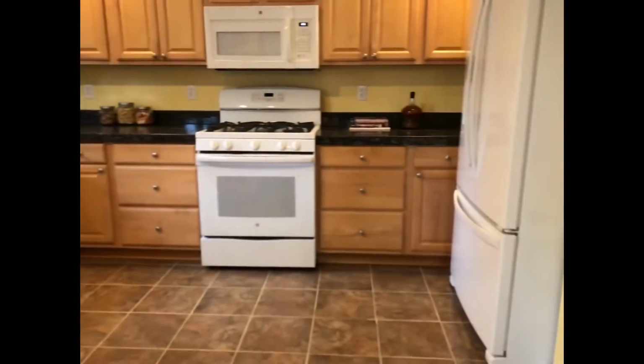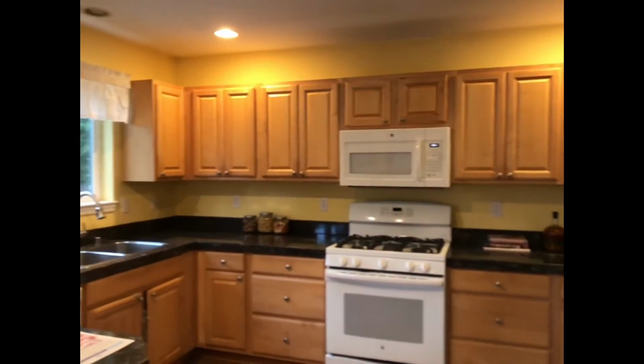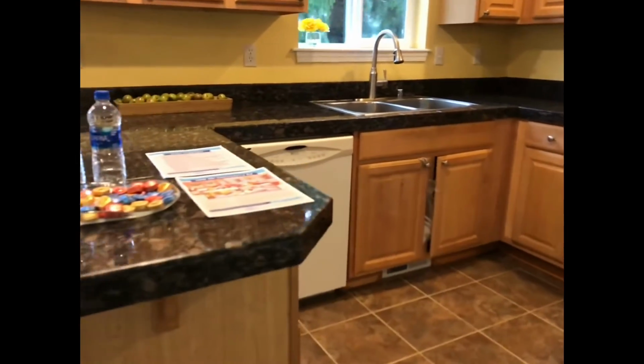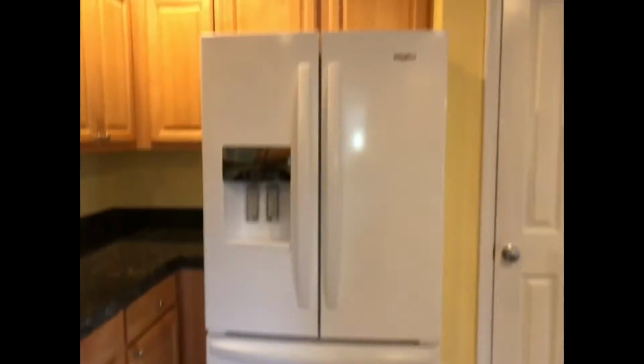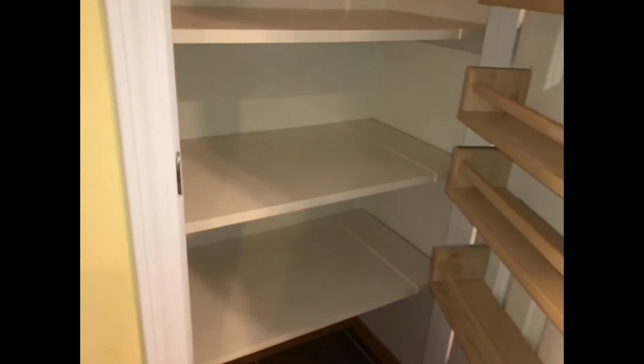So pretty tile floors in the kitchen and eat-in kitchen space. Big kitchen, really pretty cabinets. White appliances, natural gas, newer Whirlpool refrigerator, pantry. Not super deep, but still, nice pantry.